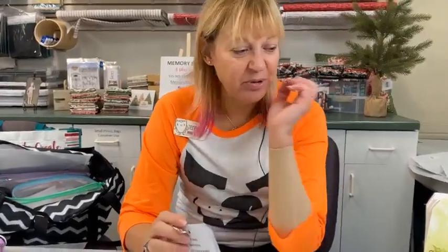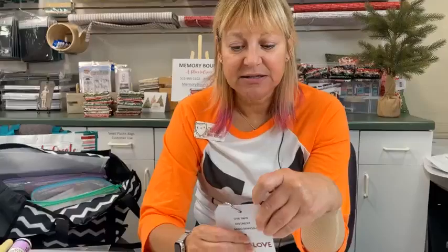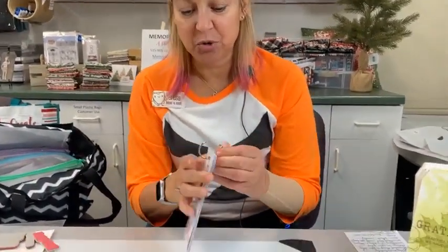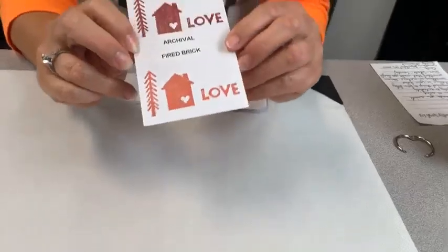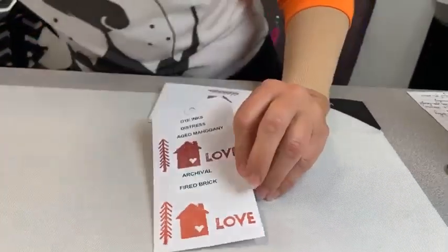Because I was stamping with these and using different inks, I thought it might be a good idea to tell you about the inks. We've talked about doing this before, and there have been requests for it. So I made little samples that we'll have here in the store, and I'm going to go through some of the inks today. We use the Distress inks a lot.